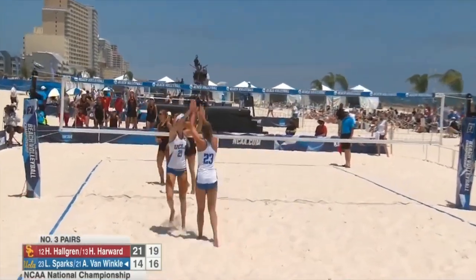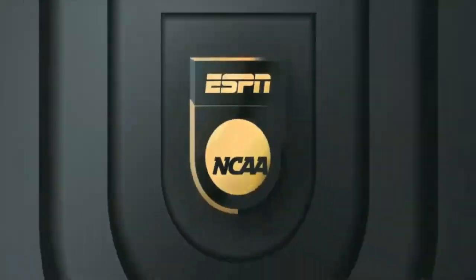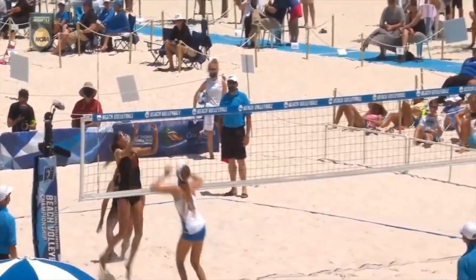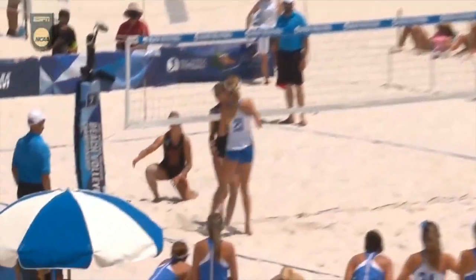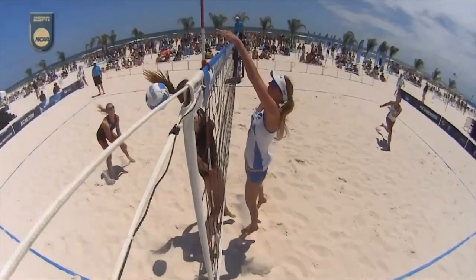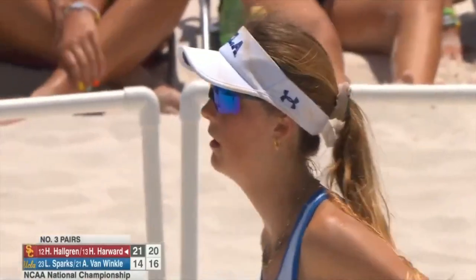Abby Van Winkle, hello at the net. Net violation. Oh. This ball is blowing towards the net. Abby Van Winkle goes and throws it down. Not sure. I did not see a net on the first play. Ooh. Oh, right there. Her wrist gets it. That's huge. It gives match point to USC.